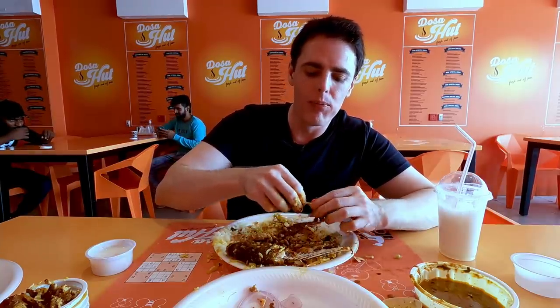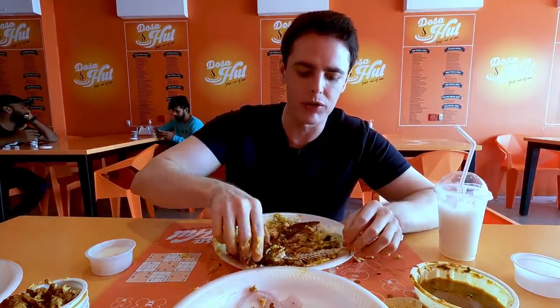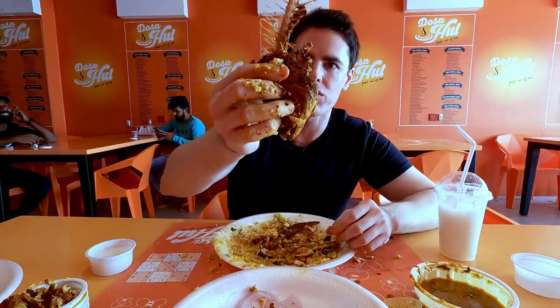As far as these very small bones go, I feel like I've probably swallowed about 5 or 6 of them so far, but I don't think it's going to do me any harm. They're very, very thin ones. The main big ones are in the center. And like I said, the meat just rips clean off of them.